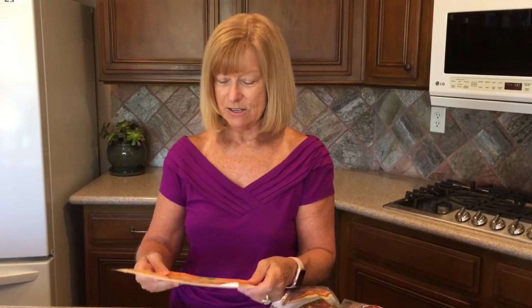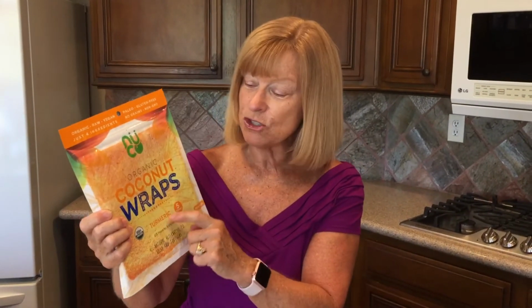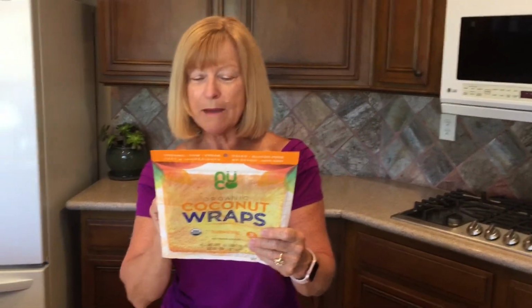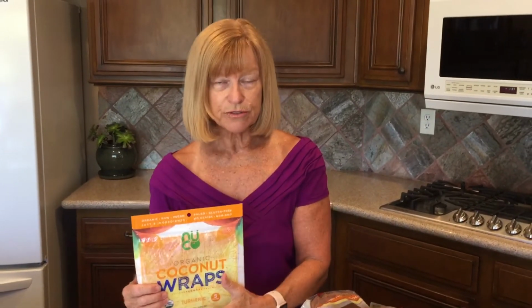Then if you look a little deeper at some of your Whole Foods, or I have a Mother's Market here, I found these organic coconut wraps, and these have turmeric. They are gluten-free, they're paleo, they're raw, organic. One wrap has 6 grams of total carbs and 2 fiber, so that's 4 net carbs. All of these are great bread substitutes that are gluten-free.